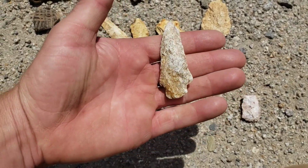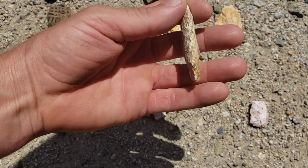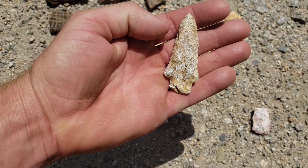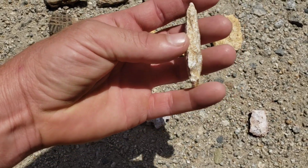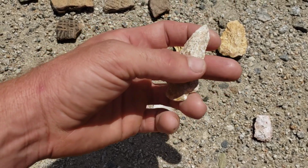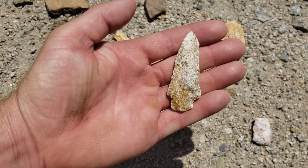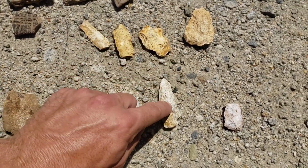This is probably the Mac Daddy find of the day right here. That's going to be the best one. I mean, it is an absolute showstopper, and it is old. Look how old the material looks. I do think most of these are Archaic. Look at that. That is just awesome right there. That's a good point. A very good point.